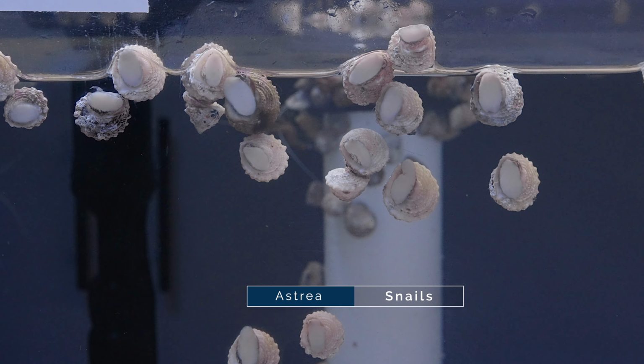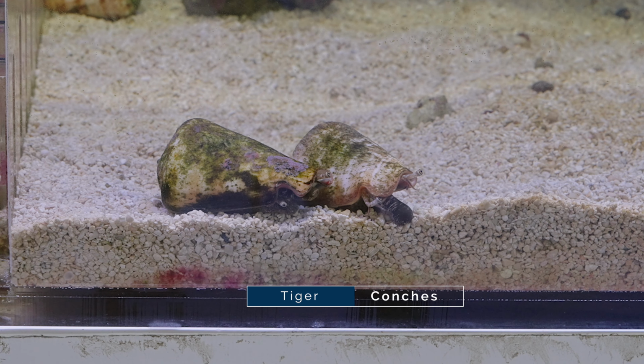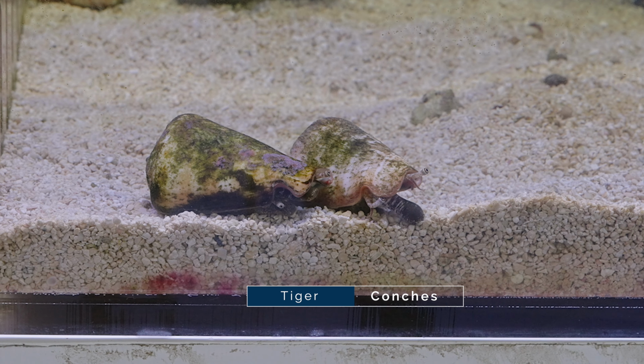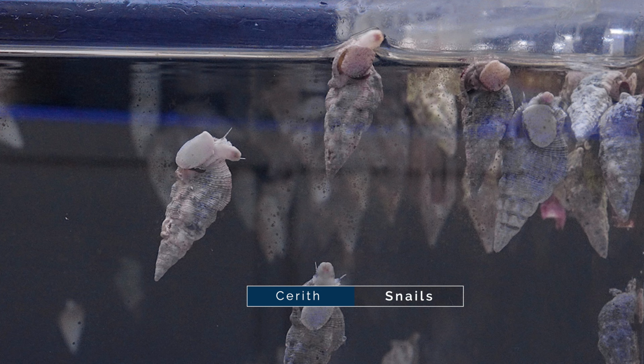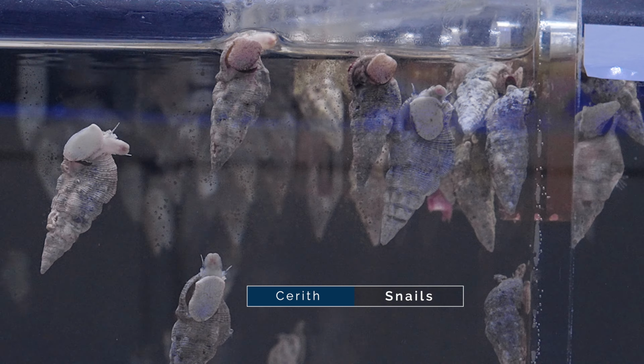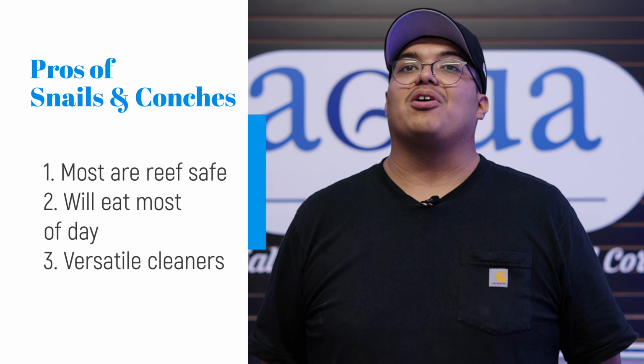The next animals on our list are another type of invertebrate, snails and conches. Snails and conches are a great member of the cleanup crew because they are awesome algae eaters and some will also help with detritus. There are many different types of snails, each of which can target algae while keeping our corals off their menu. Some of the pros of keeping snails or conches in our aquarium are the following.